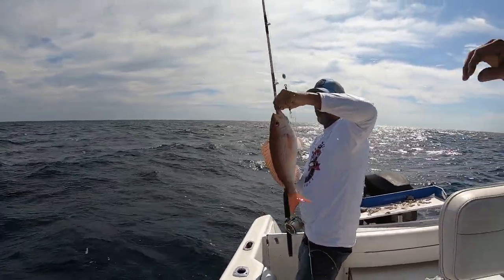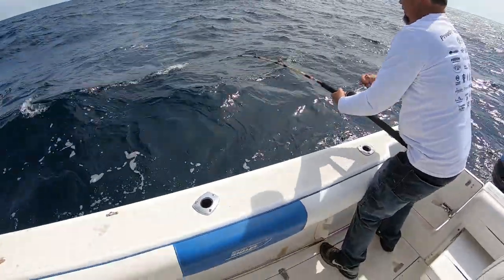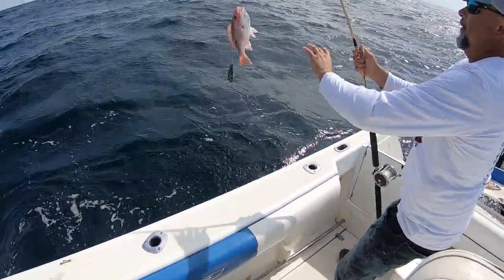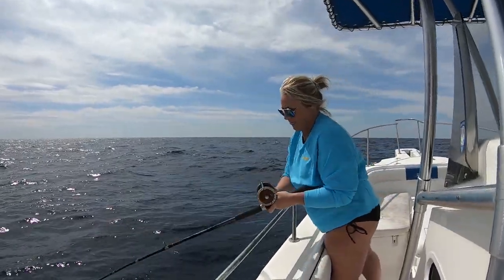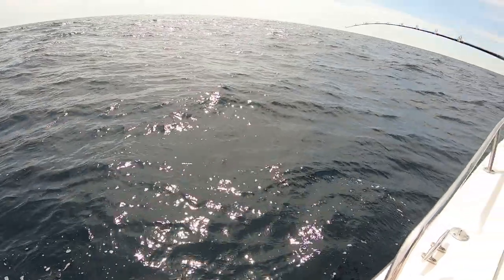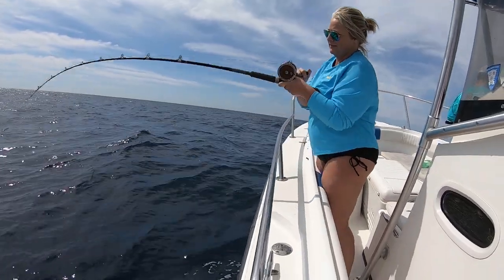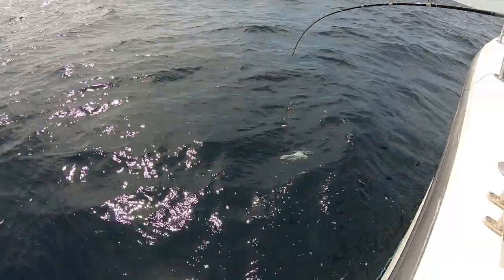Woo! Pretty. Pretty meat on them things too. Got it? I see some color. Another vermilion. Another vermilion. Take them all day. I believe the girl got one. Oh yeah, I see some color. There's a vermilion coming up. Reel, girl, reel. Oh yeah.